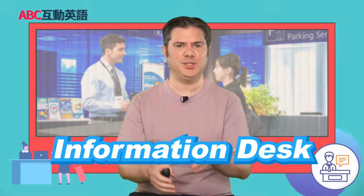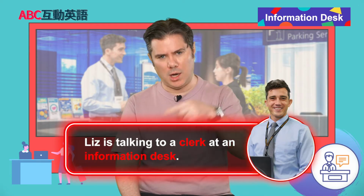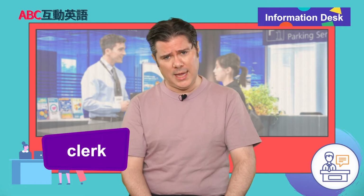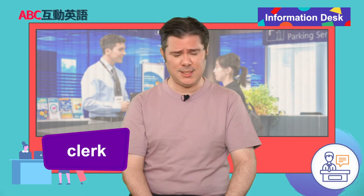Okay, so, Grammar Station Part A, Information Desk. That's the title that we can see there, and that tells us a fair amount, but let's learn a bit more. It says Liz is talking to a clerk at an information desk. So, yes, now we know that Liz is the person who needs the information. The clerk is the person who has all the information. And the information desk is where this is happening. And that makes sense because you would expect to find a clerk working at an information desk, because a clerk is simply a person who serves customers in a store or other business, kind of like that.